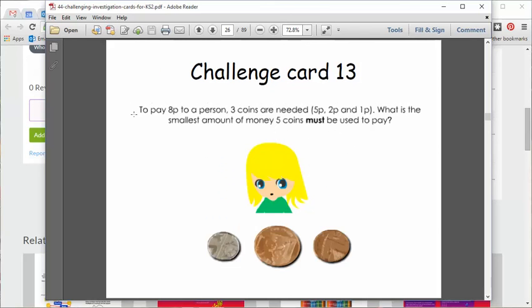So if you take a particular one here, let's say this: to pay 8p to a person, 3 coins are needed. What's the smallest amount of money 5 coins must be used to pay? You could give that to perhaps a middle ability, say year 7 class or year 8 class. But then for a lower ability class, you might need to structure that in a slightly different way. You might need to offer them a bit more support.